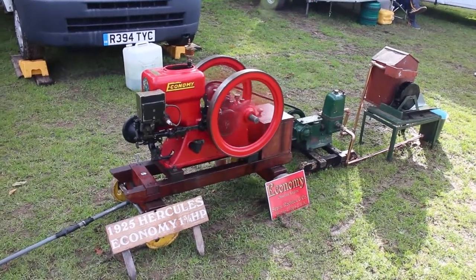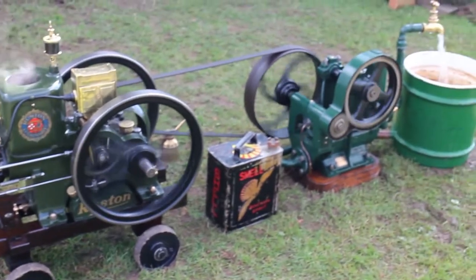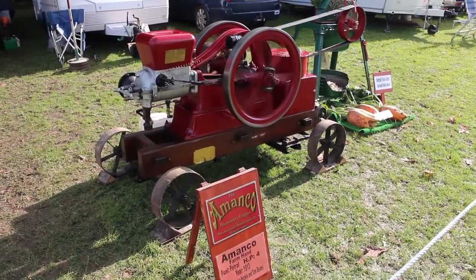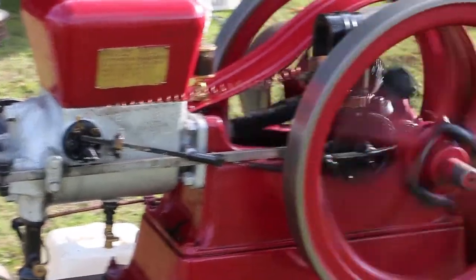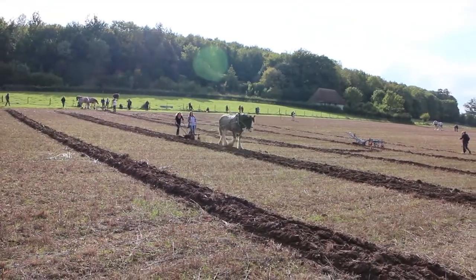There was a huge variety on display. And a few data sheets, and most of them actually seem to be around the turn of the century and used for all sorts of farming tasks. I suppose really in the days of horse and carts, they really were an extra pair of hands, and to get 4 horsepower out of an engine would be really quite beneficial if you had to, say, cut up feed for the day.